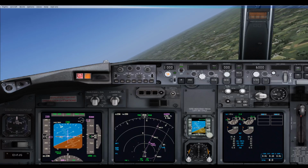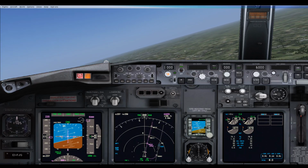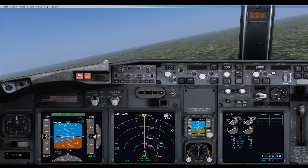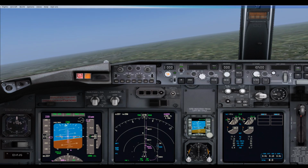London Control, this is Northtrans 8 Golf Juliet with you. Northtrans 8 Golf Juliet, London Control, hello, squawk ident, climb now flight level 110. Squawk ident and climb now flight level 110, Northtrans 8 Golf Juliet.